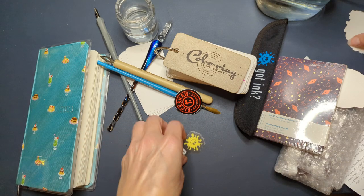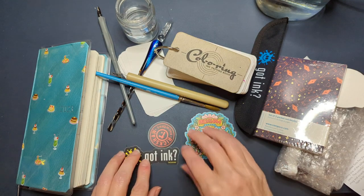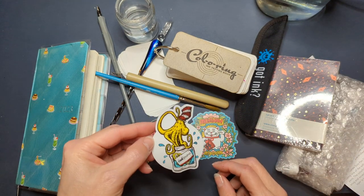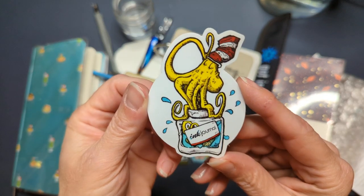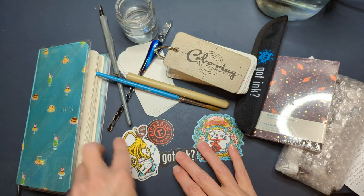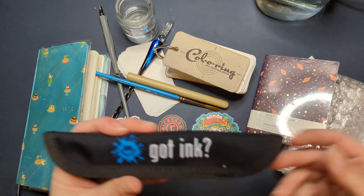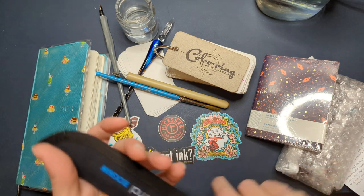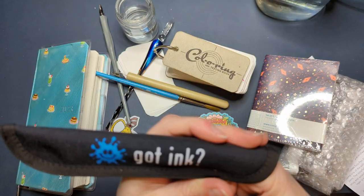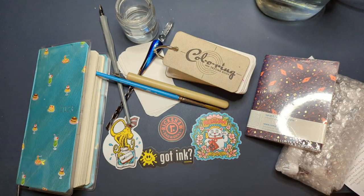Okay, we got some stuff. Oh, cool. So we got some stickers. Hey, it's a cat in the Hacktopus. Anyway, we got some Rickshaw stickers. They're local. We have a Got Ink pen sleeve, or really awkward finger warmer.